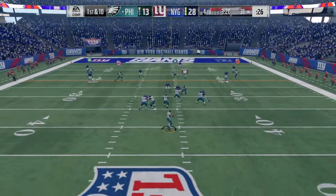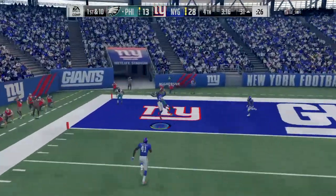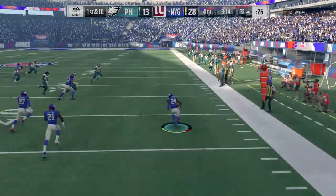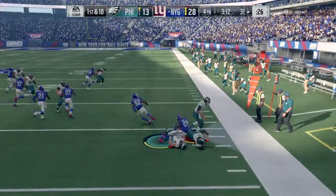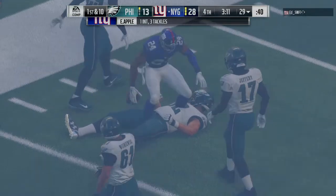Now on first down, he'll drop to throw it. He's going to rifle one deep left side, and it's intercepted at the goal line. Picked off by Eli Apple. And he'll take it all the way up near the 30-yard line.